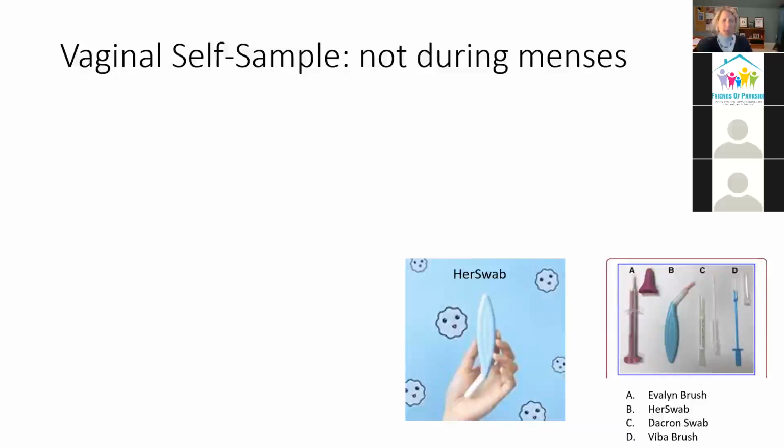You'll see in the other little box that these are other kits that have been developed for self-sampling that they use in other parts of the world. The Evelyn brush is used in Europe, and the Dacron swab and the Vibra brush are used in other parts of Asia. But we have chosen to use the blue one because we think that it is more comfortable for women to use and it is easier for women to use.